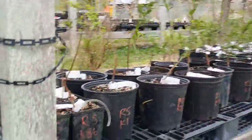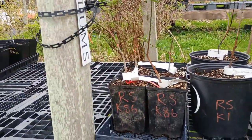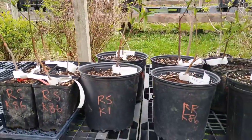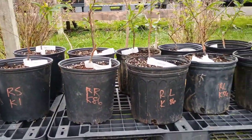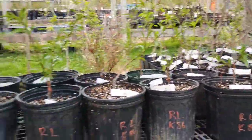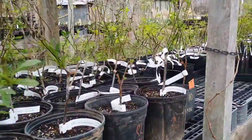All right, lots of peaches here. Red skin on full size, as well as semi-dwarf fruit stock, Raritan Rose, Reliance. Tons of Reliance still on full size rootstock, as well as the small semi-dwarf.